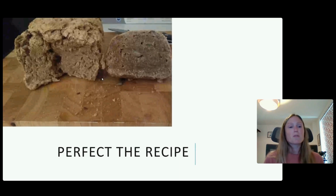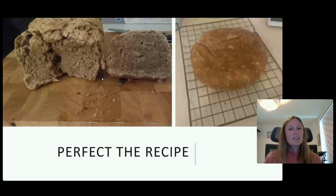There's lots of different things in the recipe that I can tweak. For example, the temperature of the room will impact the rise of the bread, how long I leave it to rise, overnight or a couple of hours, the temperature of the oven, and whether I'm adding any other ingredients. After tweaking all of these different things, eventually I got a really nice sourdough.